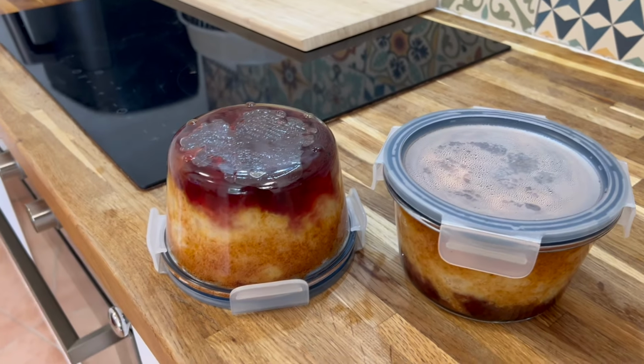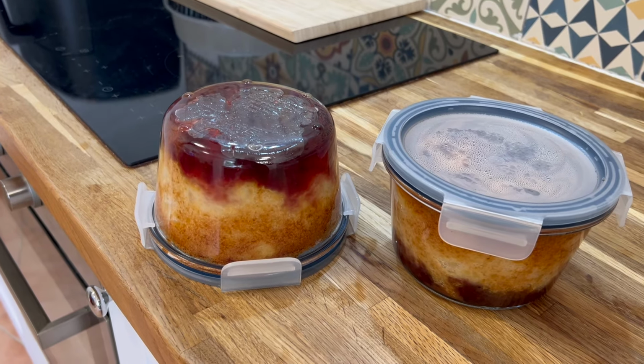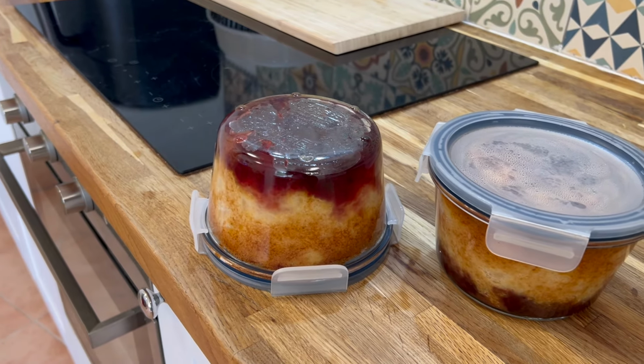I thought somebody's going to ask me a question about what's the difference between a pudding and a cake, and what do you mean by a pudding. A pudding in the UK is hot or cold, but it's eaten with a spoon and not your hands. A cake you can eat with your hand.